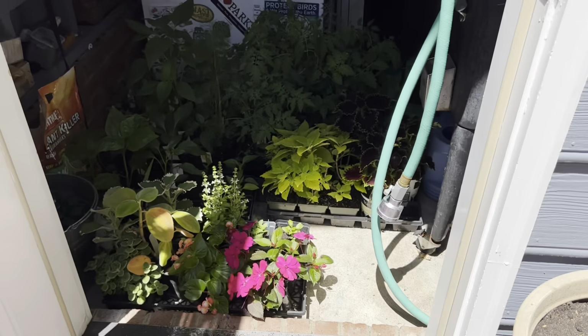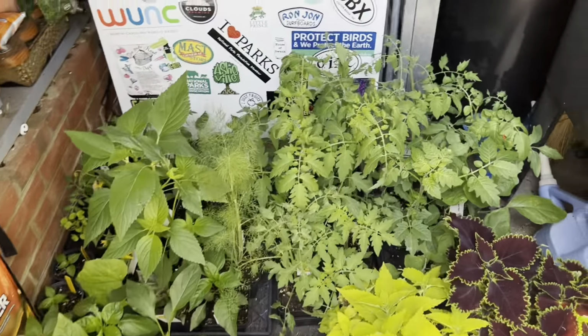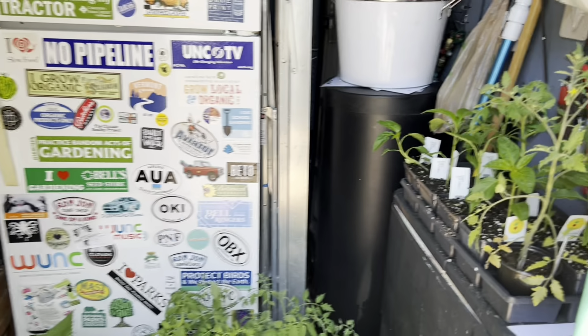I just wanted to show you all the tender plants that are once again inside. So irritated with the spring, but I do think this is the last time, right? Has to be.